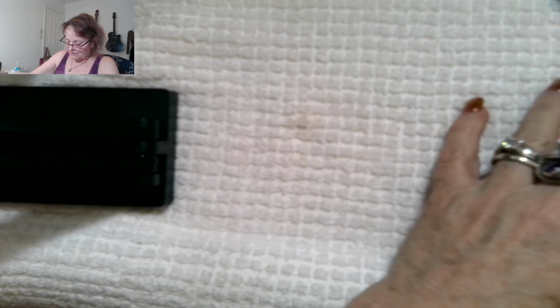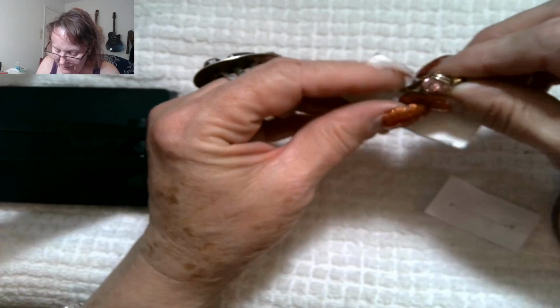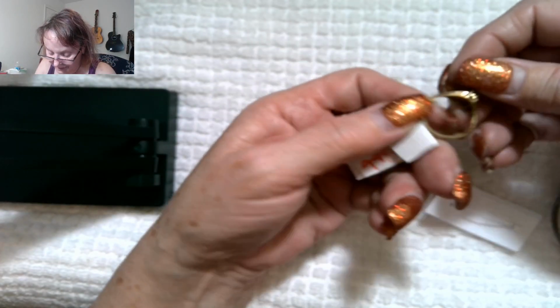Okay, here is another bag of thrift items. Okay, oh, I forgot about this. This is so pretty. This is a vermeil, and it looks pretty old. You can tell by the pitting on the silver, I mean on the gold, on the inside of the ring, so it looks pretty old, but the outside is in really good condition. It looks like it's really heavily plated.